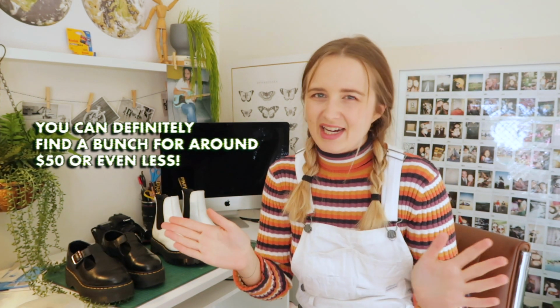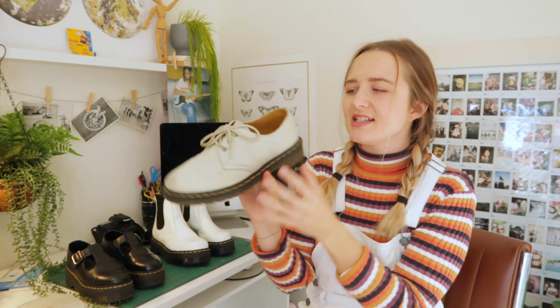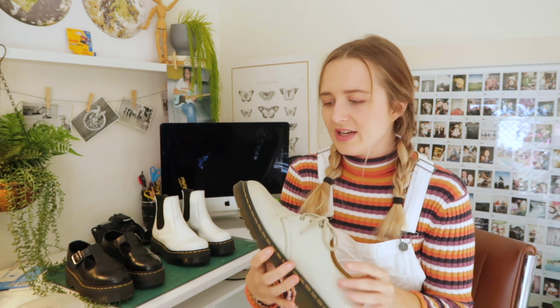But just to give you a ballpark price of what I spend on Dr Martens on Depop, I usually spend from $50 to about $120. They were just a special treat. So these ones I think were $60 or $70 with postage, which was awesome because I love the style and I've never seen it before. They weren't too worn either.